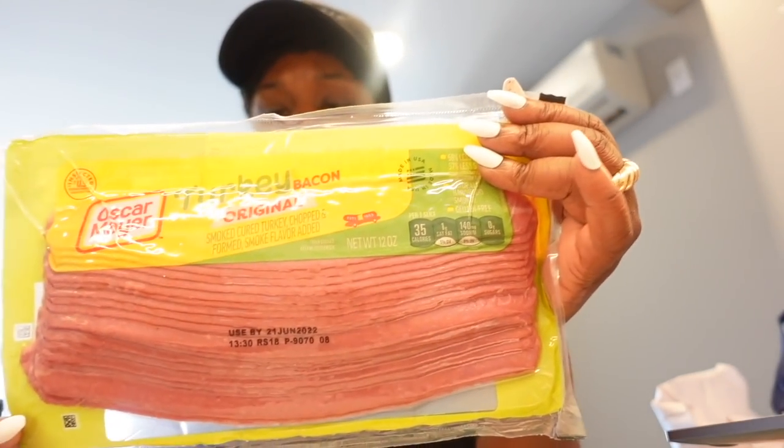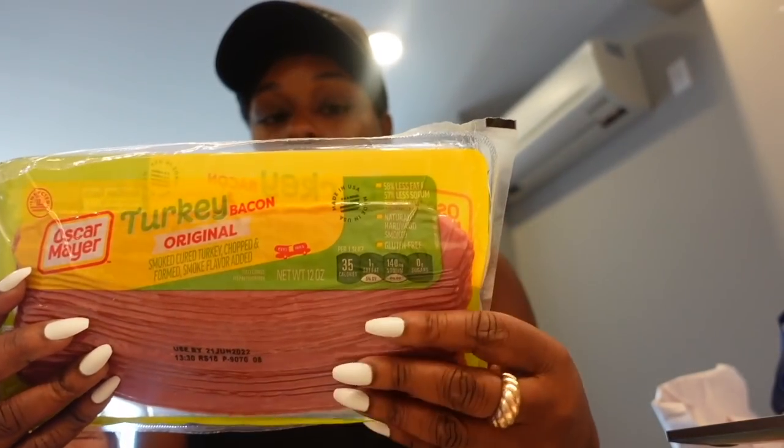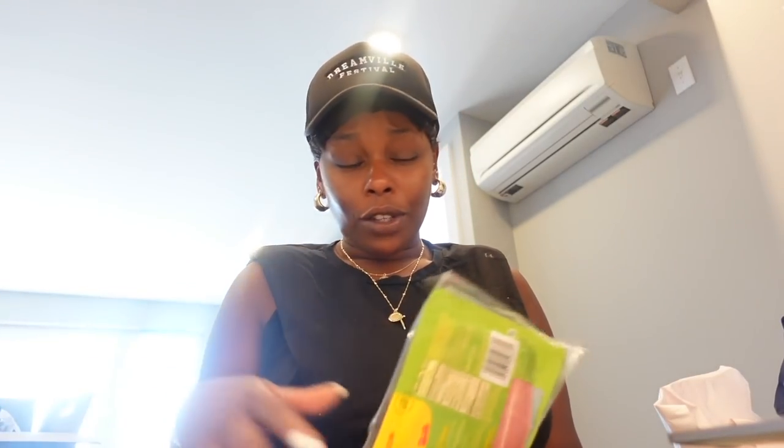I also did get turkey bacon. I noticed that Oscar Mayer's changed the packaging on the bacon now, so in my head, I was like, what is this? Why is it this color? So they changed. It's obviously green and yellow now, so I thought this was cool. Got my turkey bacon because I don't have any. I have sausage, but I just don't have the turkey bacon, so I need the turkey bacon. What else did I get? Okay, so that's all I got from Target.